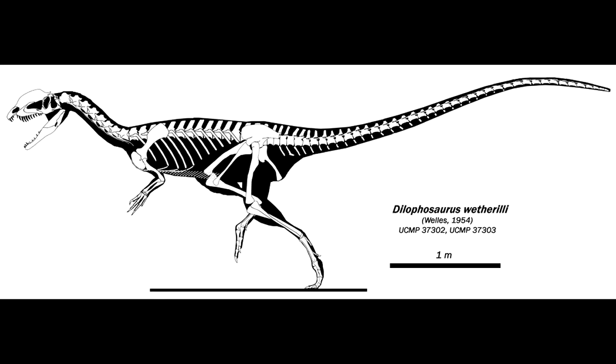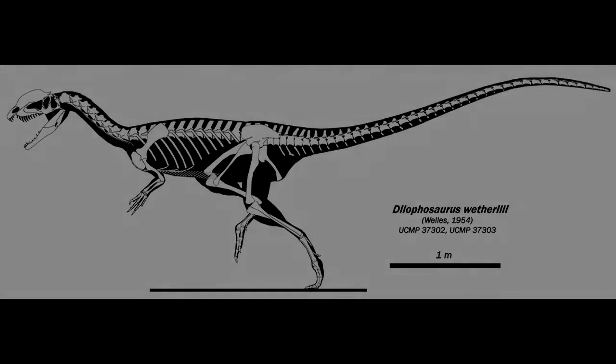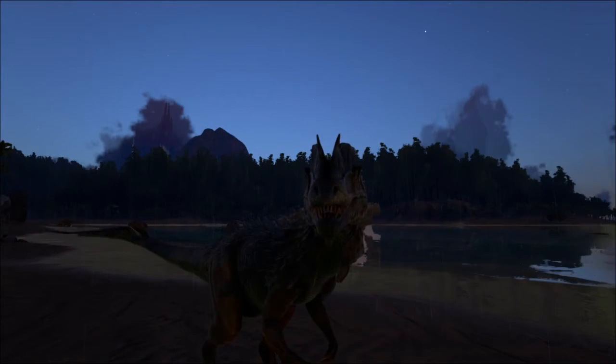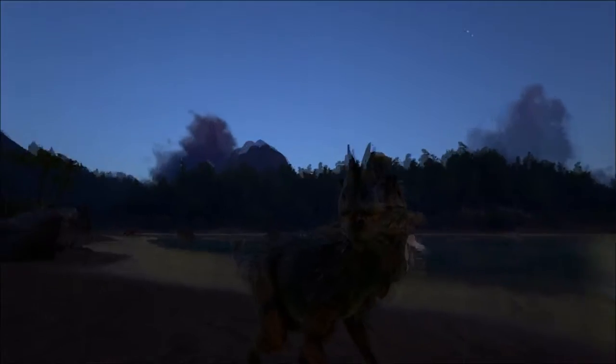About similar to your Utah Raptor. However, these ones are a bit smaller, and thankfully, the developers were nice enough to actually make that a statement that these are smaller than your normal Dilos. Now, let's go ahead and talk about the good things that were done here.